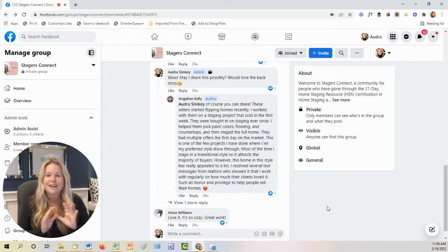You won't believe it. A lot of it's boho style, which I kind of love. It's really warm and texturized. Anyway, the sellers started flipping homes and she works with them. So this is kind of a flip project. On the staging project, it sold the first week. After she did that for them, they have her come in, of course, on every single one of their projects. Very smart home flippers.